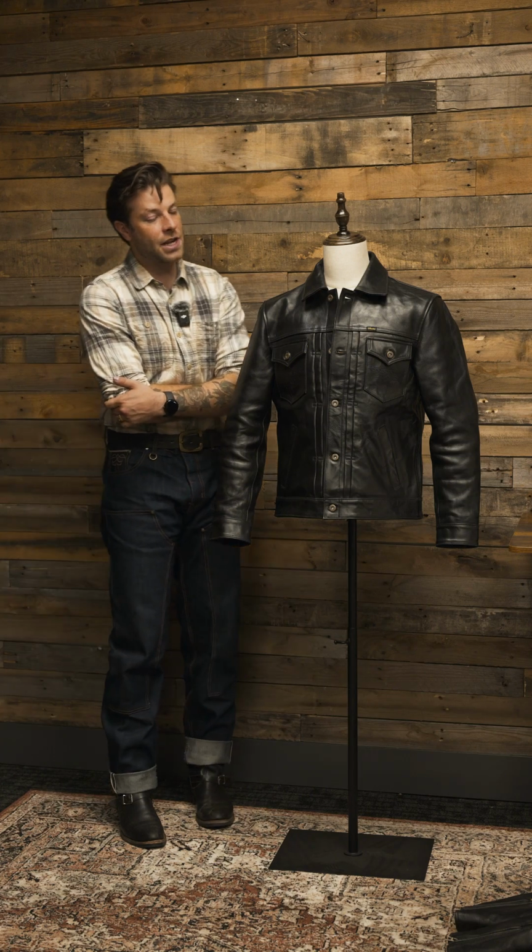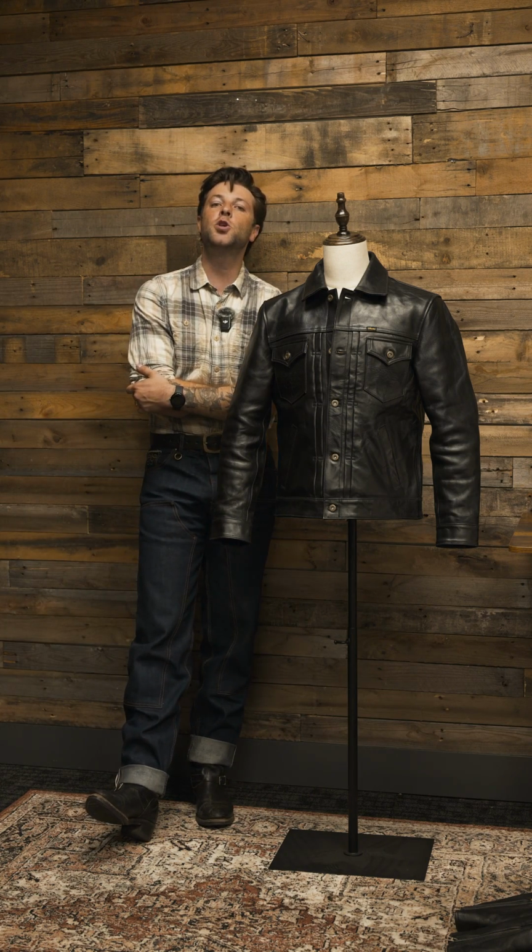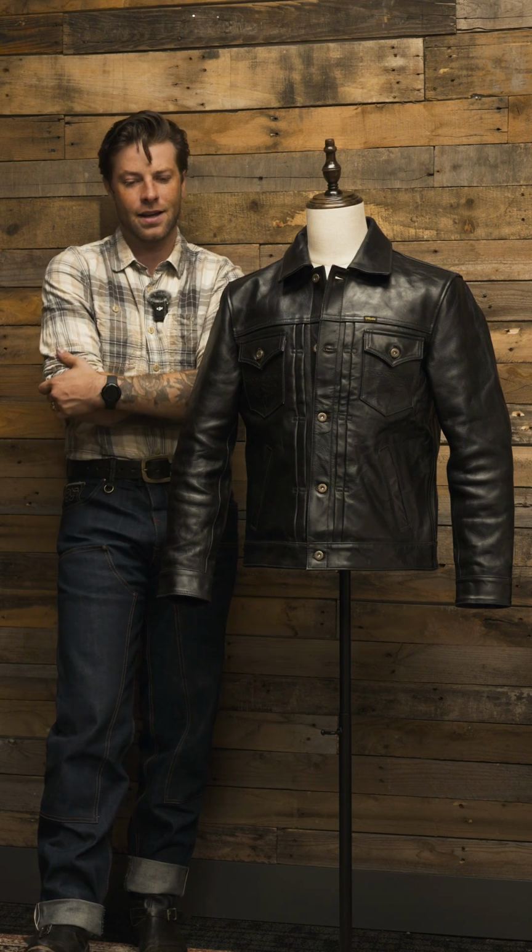So with this veg tan cowhide, it's gonna break in super nice. And that whole process is super rewarding when you have your own leather jacket that you put the hours in, you put the time in to wear and break in and sweat in. And again, it becomes armor and it becomes second skin. And that whole process is super rewarding.